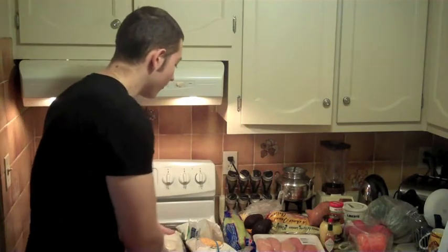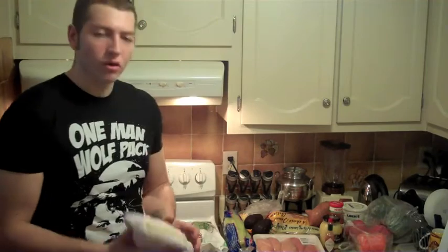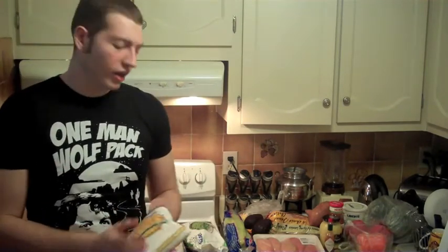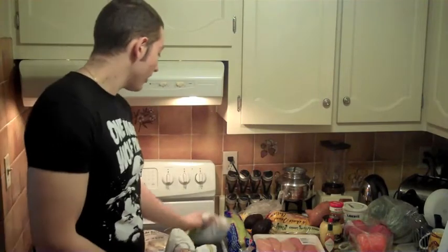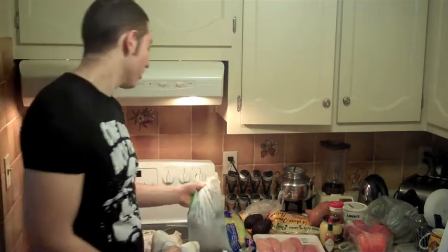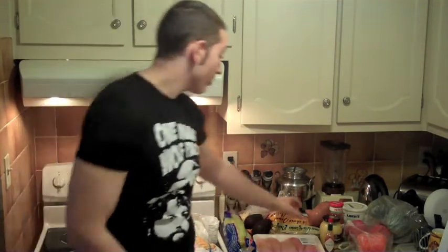Next, what you're going to want to have in your freezer is frozen corn. If you could buy just corn on the cob, that's perfectly fine. Frozen corn, and my favorite, frozen peas. I can have this every day for every meal. Peas are spectacular.